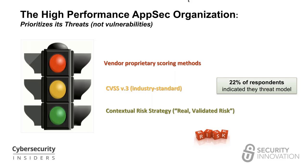So the red, organizations that use a vendor scoring method. Now, vendor scoring methods are fine. They can at least give you a relative measure, either between one scan and the next, or across multiple applications. However, they have no context of your environment, of your risk, of your requirements, and they can't because they're just scanning products, and that's all that scanners do is just scan.